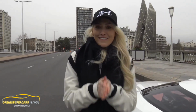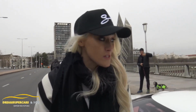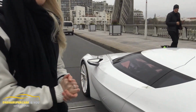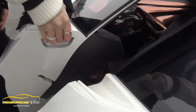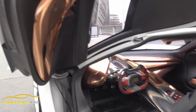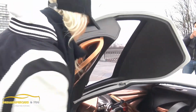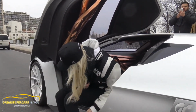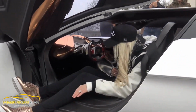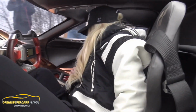Okay, you guys, this is a Citroën GT. It was made actually in 2008. That's 12 years ago, but still looks like it could have just been out in 2020. It looks really, really, really freaking cool. All right, open. I've kind of got this like butterfly door. And then I'm gonna get in. All right, here we go. Wow. Okay.